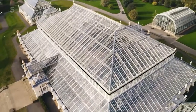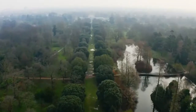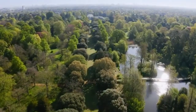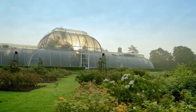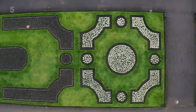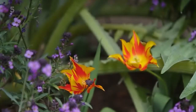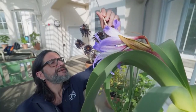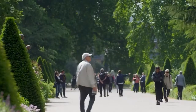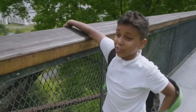From the historic glass houses, wow, what a nice view, to the ever-changing walks and vistas, this is this tree's children, we've been given special access to capture a year in the life of this unique place. With 17,000 species of plants to nurture, you were like a kid in a candy store. Oh, look what I've got, look what I've got. And 2 million visitors to enchant, the greenhouse is actually quite tall.